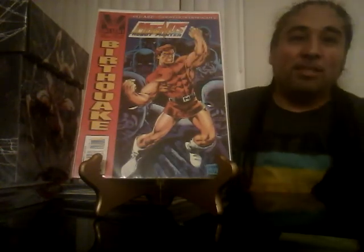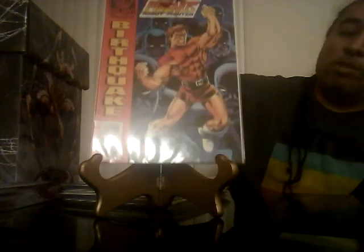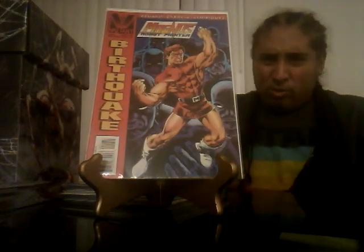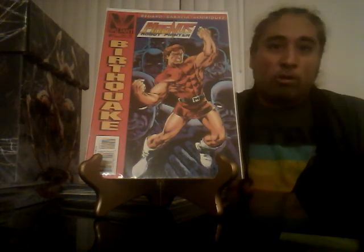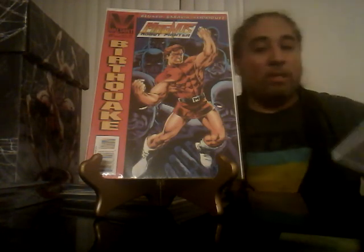All right, so I got Magnus Robot Fighter number 49. And this is just a later issue of the series, which, as the series progressed, the print run got even lower. So that's the only reason why I got it. There's no significance to this issue, and I got number 57.